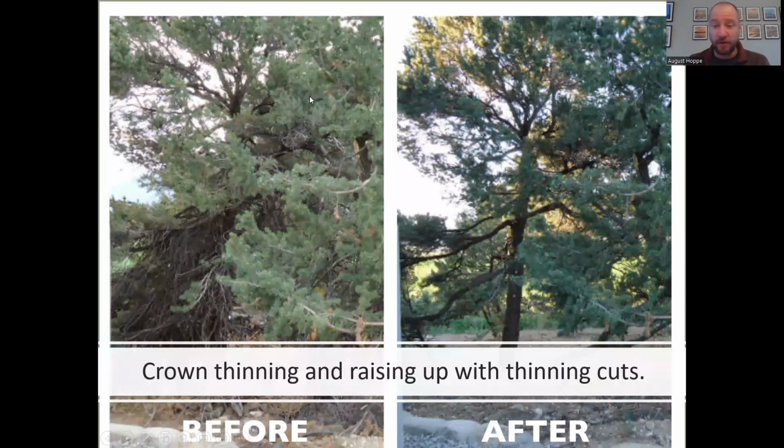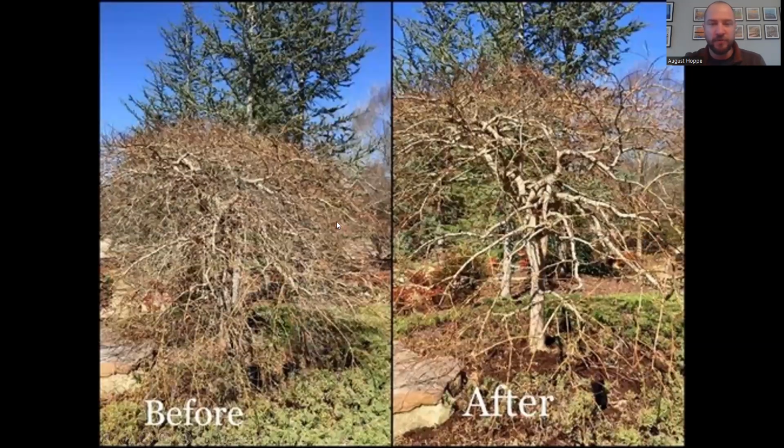We do thinning on evergreens as well. Look at how nice this Scotch pine can turn out after all this dead stuff and rubbing branches were removed. We have a crabapple tree here. The resolution isn't the best on these photos, but you can really see how, if you thin it out, you can really see the beautiful structure and architecture of those limbs and cascading, weeping nature of this crabapple tree. So it's really helping bring out the character of the tree by pruning it, and it's going to be healthier. It's going to have less apple scab disease when you do that.